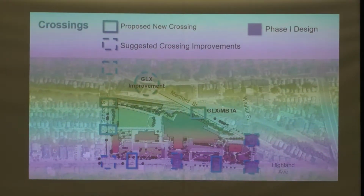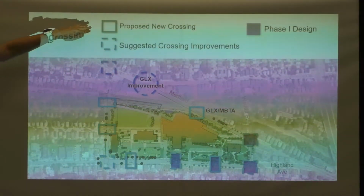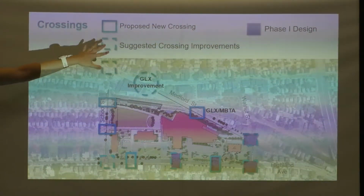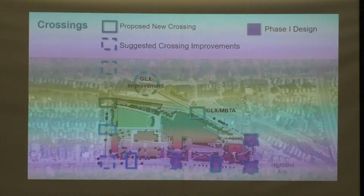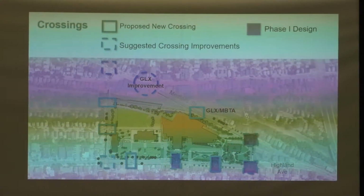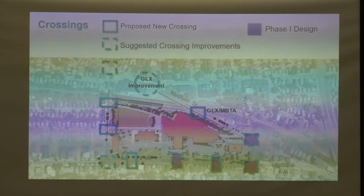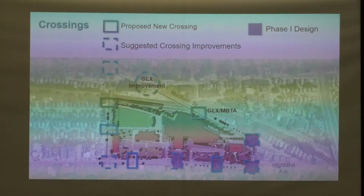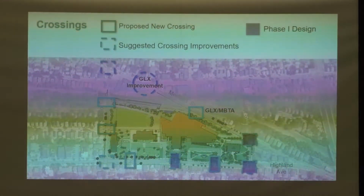All around the site you can see proposed new crossings in the solid rectangles, and crossing improvements for crossings that already exist. One of these is down in front of the War Memorial Building now. Everything in purple is what's going into phase one, and I have 3 examples of those crossings to show you tonight. These other 2 will be coming through the GLX project, and these other crossings will be addressed in later phases.